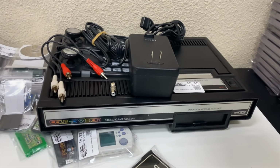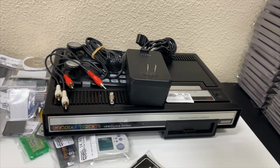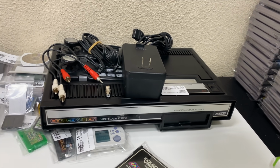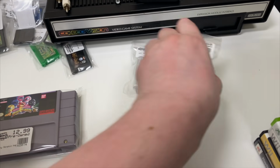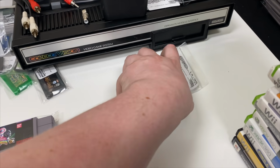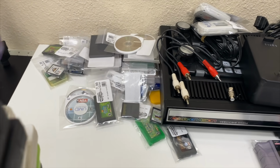We have a ColecoVision, and this might be one that we sold because the guy bought one from us. He said he's not sure if this was the exact same one or not, but this came in today. It also came with Mr. Do, which is a $10 game. We have a couple Dreamcast VMUs because we got a Dreamcast in as well. A couple controllers with that. We got Power Rangers for Super. We have a bunch of Game Boy games, which I'm going to go through last.